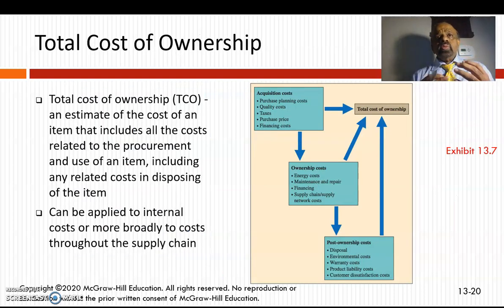Whether you do outsourcing or non-outsourcing, there is a total cost of ownership. The total cost of ownership is an estimate of the costs that includes all costs related to procurement and use of an item, including costs of disposing of the item. So let's take a look at this figure.